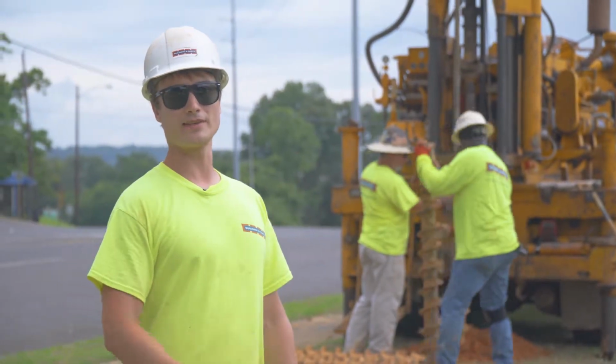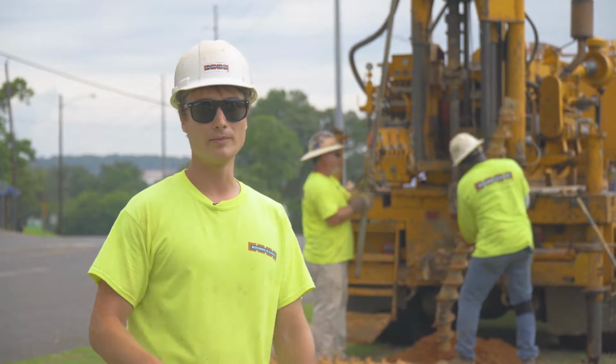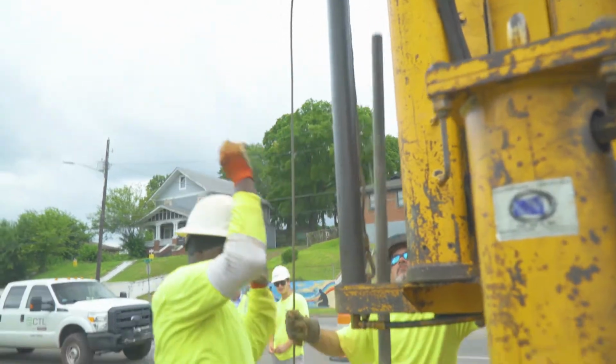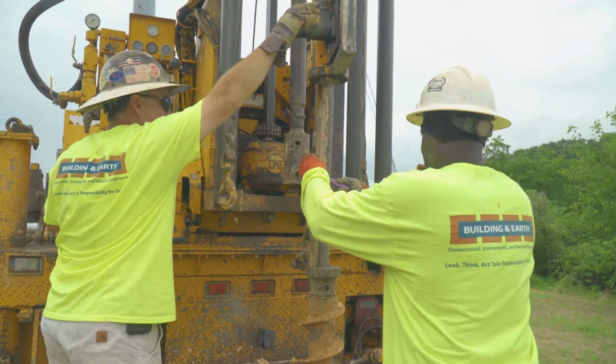So this rig is a CME 75, and what we have are hollow stem augers. They're hollow in the middle, so we drill down to the depth we desire, and then we put a rod in it, called a split spoon, and we put the hammer on top of it and count how many blows per 6 inches, and we come up with the end number from that.